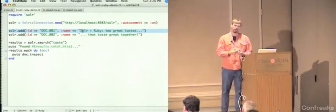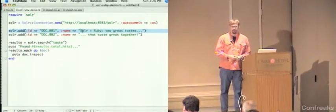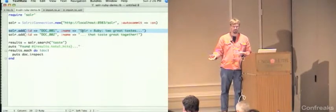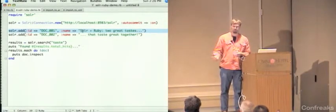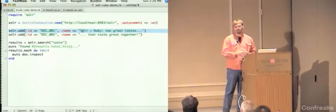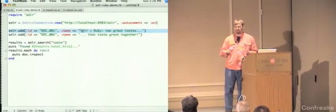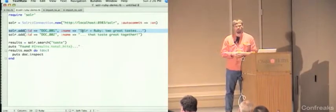So you could index, for example, roles with each document, and your application could, when it issues the query to Solr, say, only return me back documents that this role is allowed to see. But that's an application-specific thing that gets added on there. So Solr itself doesn't have any concept of anything security-wise at all, really. You have to build that on yourself.